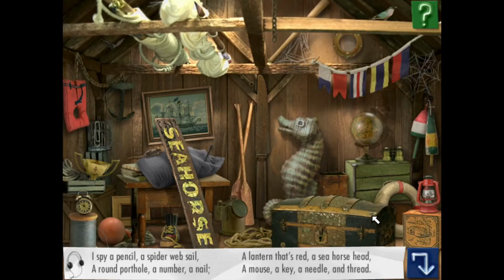I spy a pencil, a spiderweb sail, a round porthole, a number, a nail, a lantern that's red, a seahorse head, a mouse, a key, a needle, and thread. There's a needle. Because we just found that. Spiderweb sail. A spiderweb sail. A seahorse head.